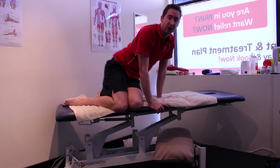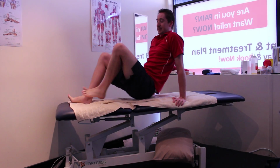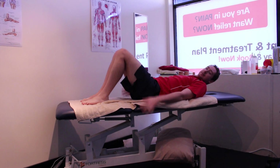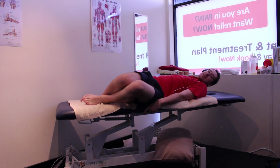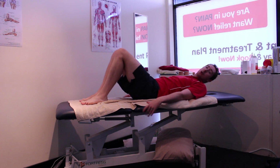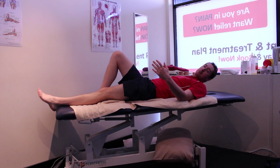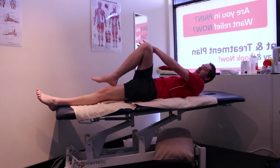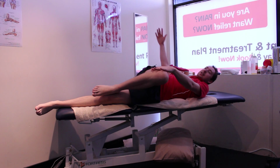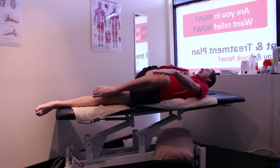Our next one is rotation through the lower back. Now there's two levels to this. Starting up with the legs bent, gently roll them side to side. A more advanced option is to straighten one leg, bend the other one, take it across with the hand, and then your other hand goes out to the side and look to that hand.